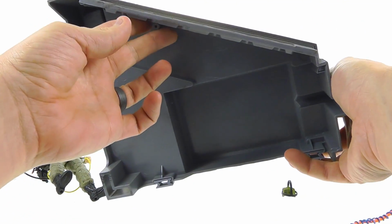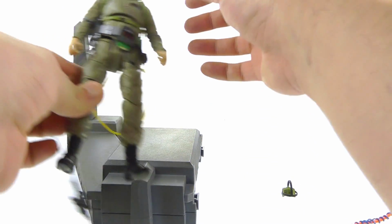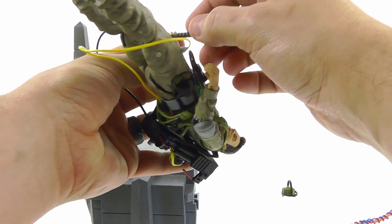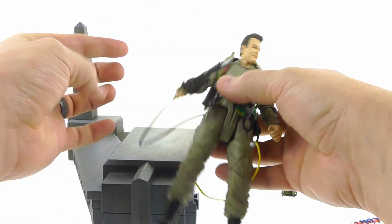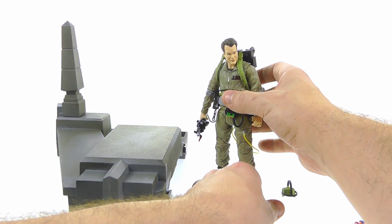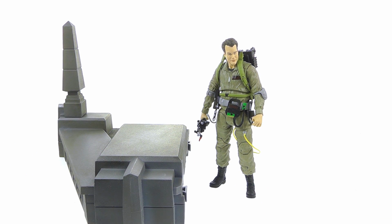I think that a lot of people are going to be more impressed with this than anything else, to be totally honest with you. You can't really do too much with this wand other than just kind of stand here with it. I kind of wish that he came with a stand, actually, to make it a little bit better. But in general, I think it looks pretty good.